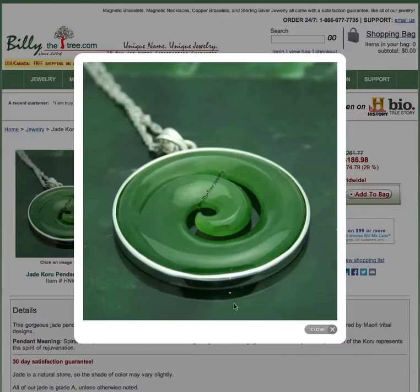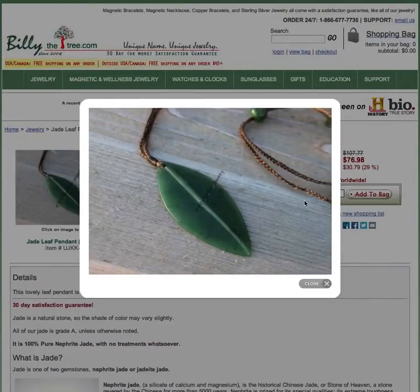So take this jade spiral pendant. This pendant is set in sterling silver, and you can see in the background that this is on a chain. This is either a sterling silver or a white gold chain. And depending on what you pair jade with, it can be dressed up. This is going to look like a much more dressy, classy, elegant necklace than, on the other end of the spectrum, this leaf pendant, this jade leaf pendant.